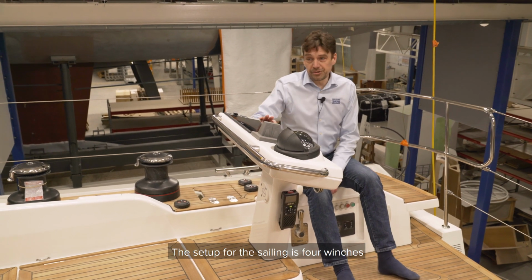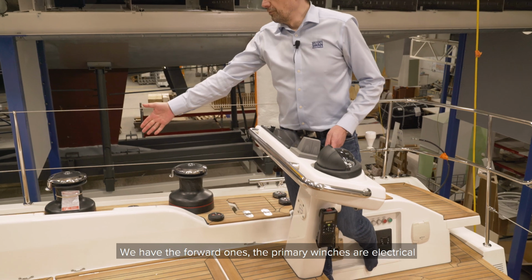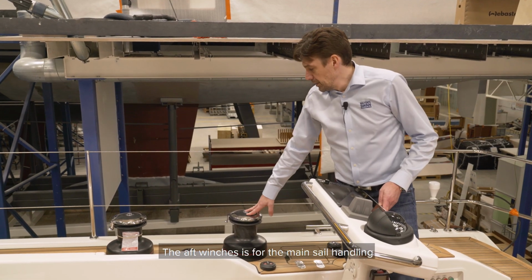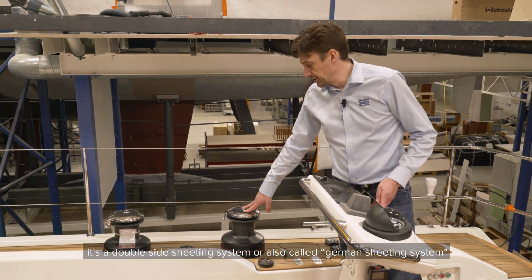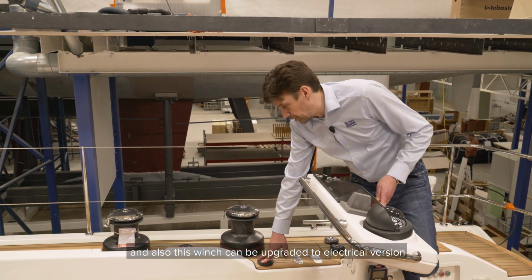The setup for the sailing is 4 winches. We have the forward ones, the primary winches, which are electrical. The aft winch is for the mainsail handling. It's a double-side sheeting system, also called the German sheeting system. And this winch can also be upgraded to an electrical version.